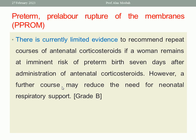Okay. There is limited evidence to recommend repeated course. So there is controversy about this point. And you should know, repeated course is associated with more risks and more complications. So there is still limited evidence to recommend repeated course of antenatal corticosteroid. However, a further course, if you give a second course for example, may reduce the need of neonatal respiratory support. Okay? And this is grade B recommendation.